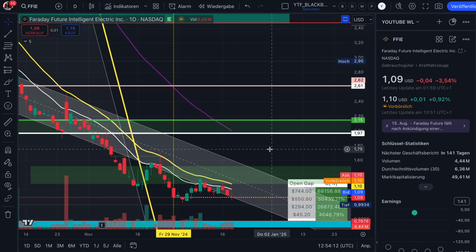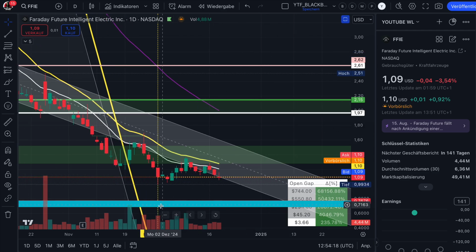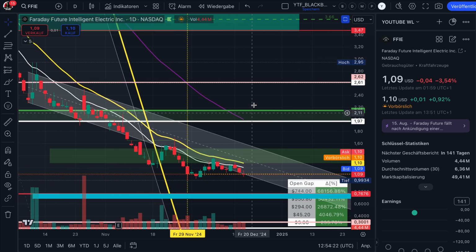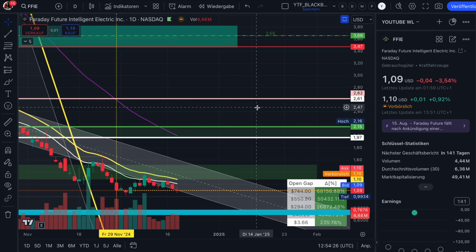But as I said, maybe we need a little bit more drama here. Maybe we have to come back to the $1 range or even a little bit lower, and then hopefully the bulls step in and say, okay, we try to save this company and fight the short sellers. Yeah, guys, this is my update for Faraday Future.